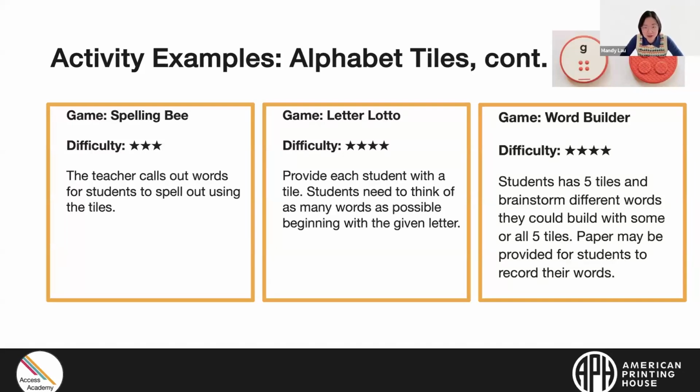And the game Letter Lotto is difficulty 4 stars. Provide each student with a tile. The student needs to think of as many words as possible beginning with the given letter. And for the last game, Word Builder, difficulty 4, students have 5 tiles and brainstorm different words they could build with some or all 5 tiles. Paper may be provided for the students to record their words. So these are just some examples you can get from our activity guide.